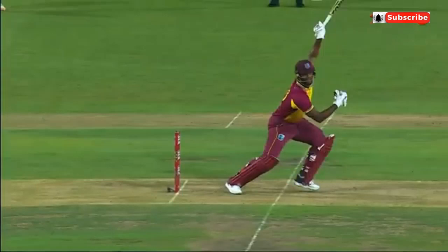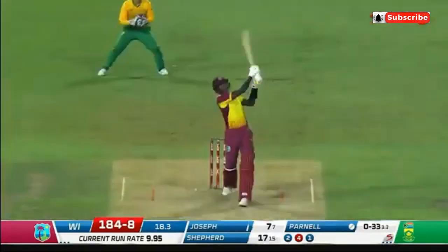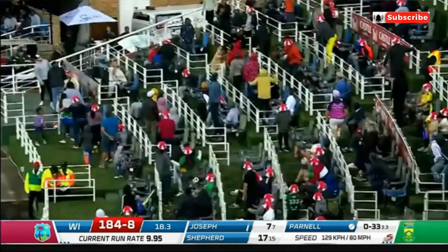18.5, Alzari Joseph to Parnell, out bowled. Aljo has a fifer. That was a length delivery. Parnell goes for a slog across the line and misses it to be clean bowled. You miss and I hit couldn't have had a better example. That was at the sticks and Parnell missed the line.